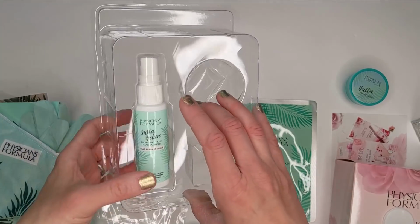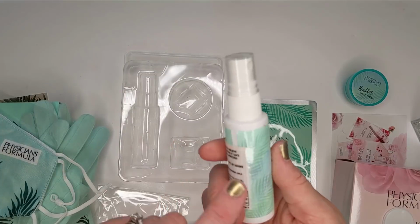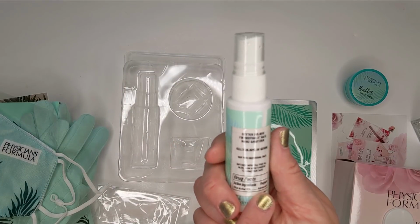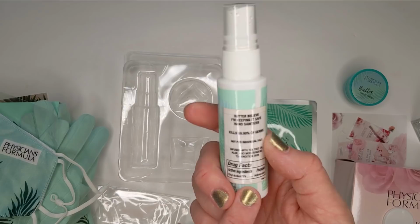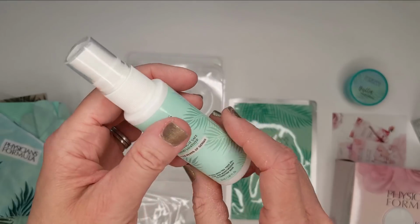Oh, and then the hand sanitizer. I think this is just a spray hand sanitizer. Yeah, it just has a little sprayer on it, and it says it kills 99.99% of germs. It has ethyl alcohol at 79%.